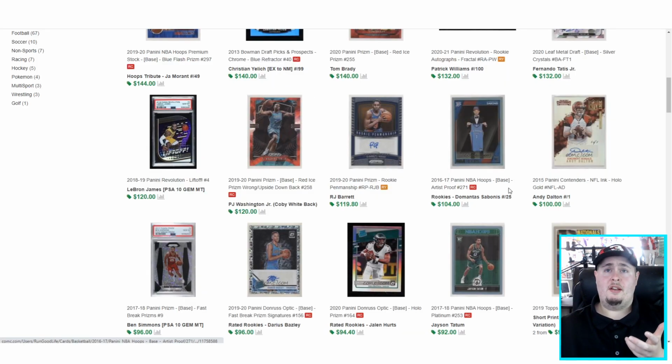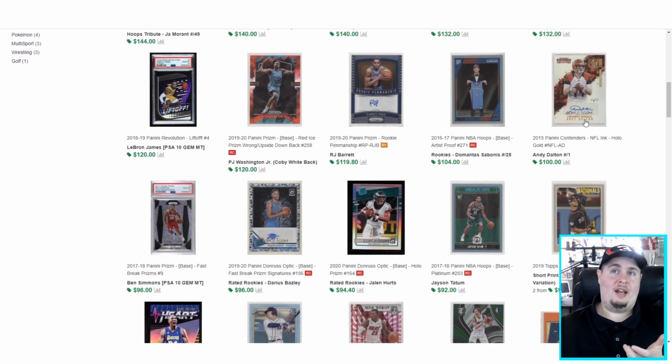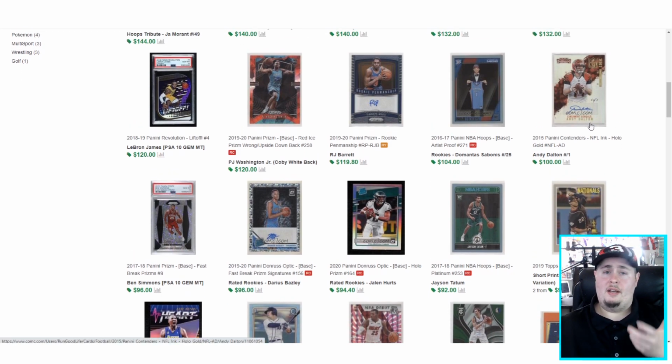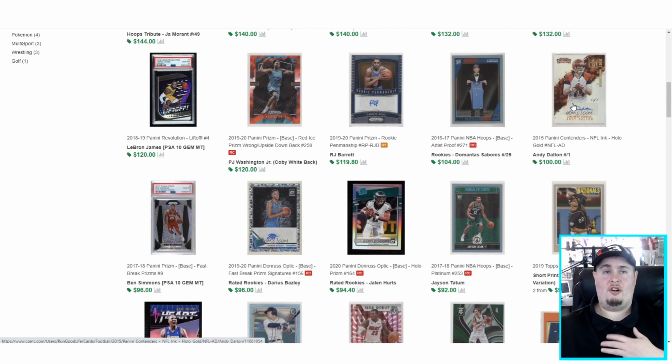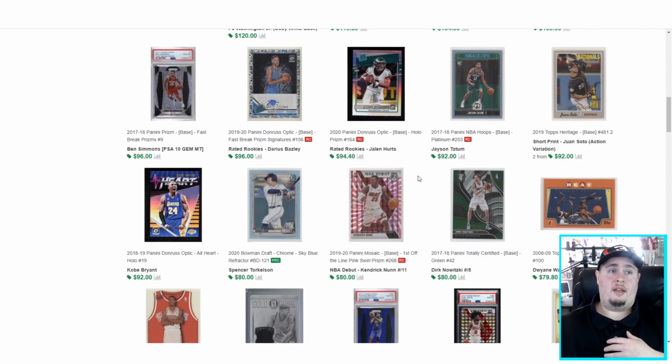RJ Barrett, Sabonis to 25, a Hoops card I probably regret buying. When the news about Andy Dalton to the Bears broke, I bought this 101. I thought it had eye appeal, but now they have Justin Fields. I do think Andy Dalton is probably going to start the season, so maybe there's some hope that I can sell this card, but I don't know what I was thinking.